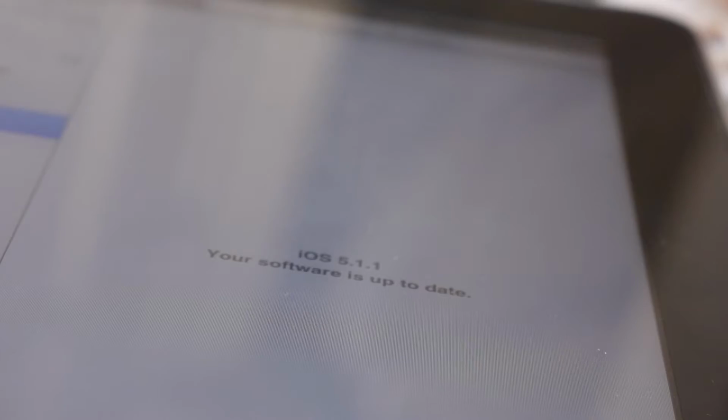Obviously, if you're actually thinking, oh, this sounds great, I might get myself an original iPad. No, it's currently running iOS 5.1, and there's no option to upgrade from there, so you can't download pretty much any apps. You can't really do anything on it.